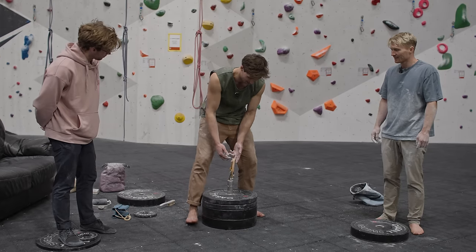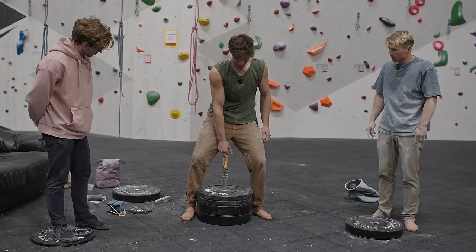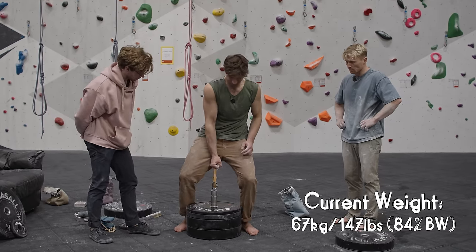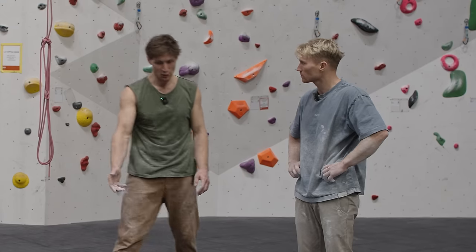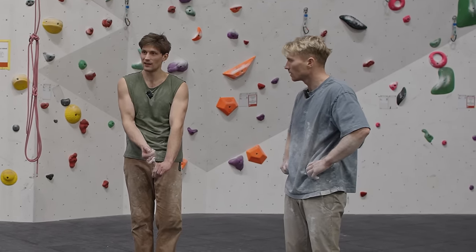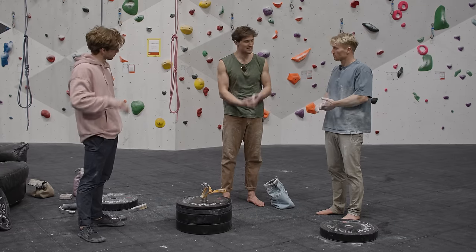I can't even begin to do it with the left. It's just, my brain can't activate at all. Come on, Emil. But it's so weird. It's for sure power as well. Like when I lift that, that's hard for me. Like the tendons are just not there in the same way as they are for you. Anyways, let's see what you can do on site.